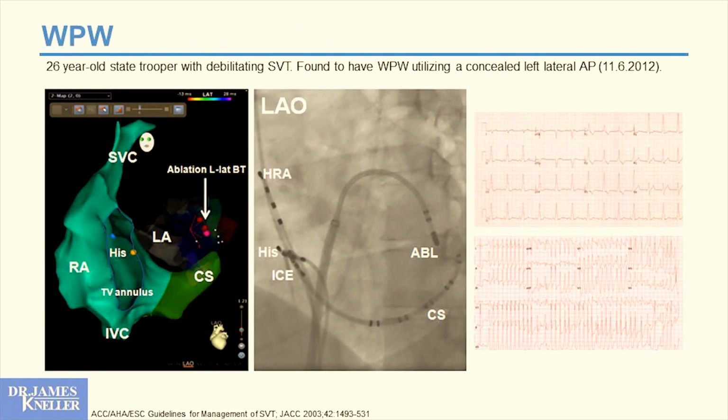This is a 26-year-old police officer who had Wolff-Parkinson-White. He would be giving chase and had to stop. The suspect got away because he was going into tachycardia, 200-plus beats a minute. It was an interesting story, and he in fact had Wolff-Parkinson-White. So not everyone's old and elderly.